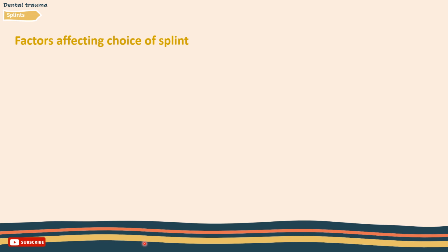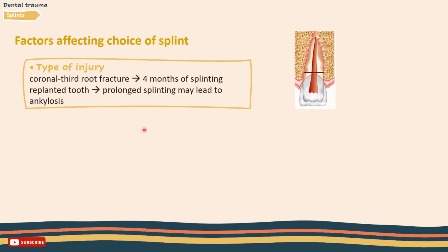Factors affecting the choice of the splint. Number 1. The type of the injury and therefore the splinting time required. For example, coronal third root fracture will need up to 4 months of splinting to allow the union of the two parts with calcified tooth hard tissue, and therefore composite and wire splint is advisable. On the other hand, in replanted teeth prolonged splinting should be avoided, as it may lead to ankylosis.